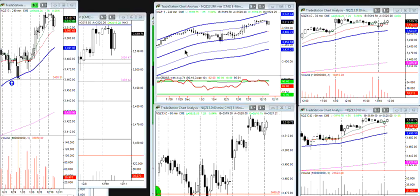And NQ has been a leader, right? Pulled back into its 240 support. We could figure 05 support. It's been a nice bounce.